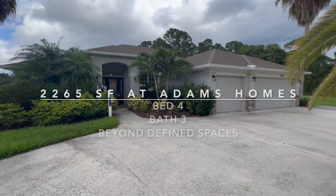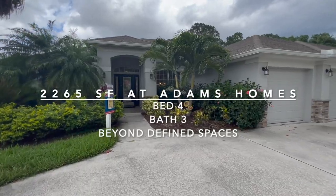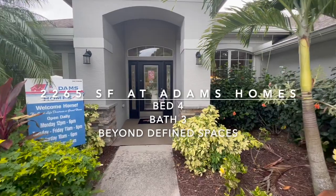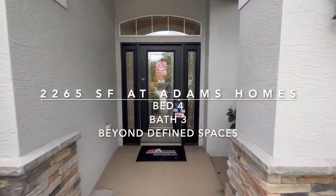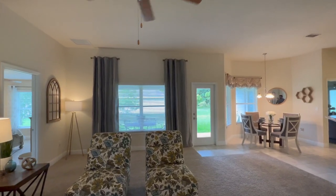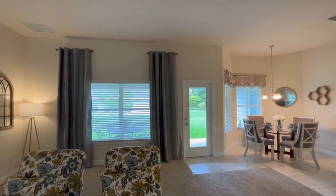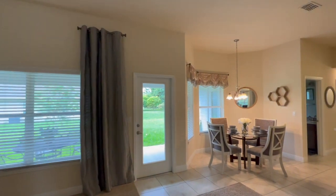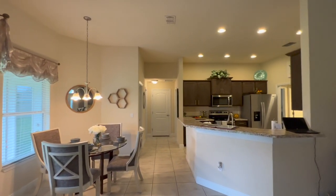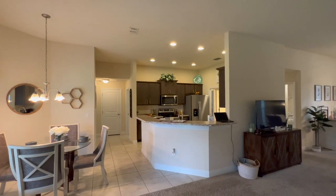So here we have one of their model homes. This home is going to give you 2,265 square feet under air, four bedrooms, three bathrooms, either a two or three car garage, a separate living and family room, a dining room and a breakfast nook, a cabana bath, and a large master suite with two walk-in closets. This is a perfect blank canvas for you to customize the home exactly to your liking after move-in.